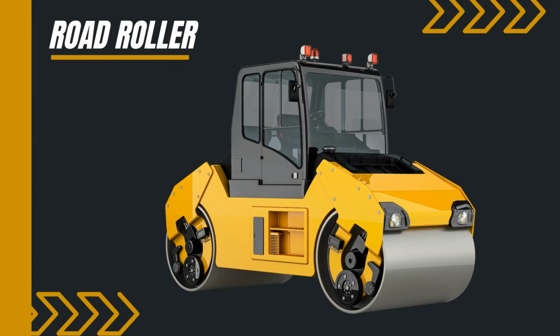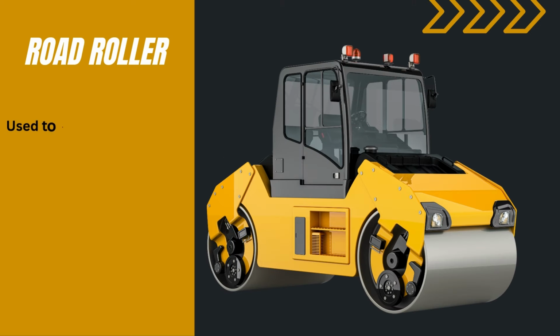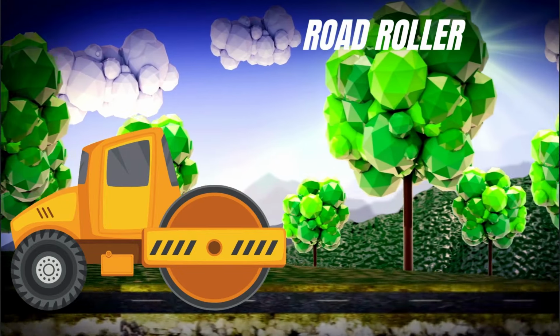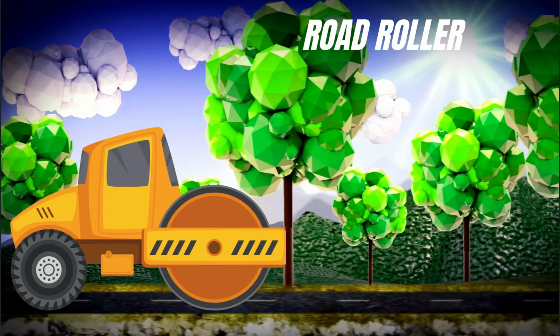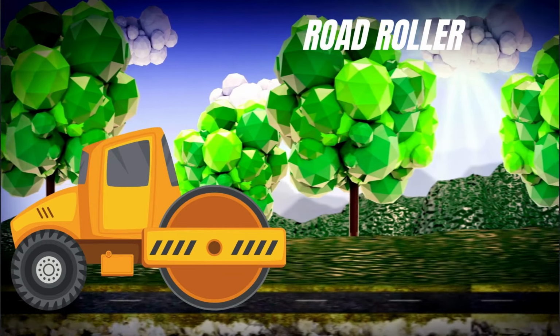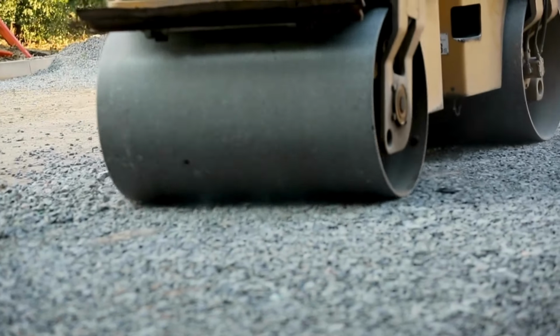Road roller. Road roller, used to compact soil, gravel, concrete, or asphalt in the construction of roads and foundations.